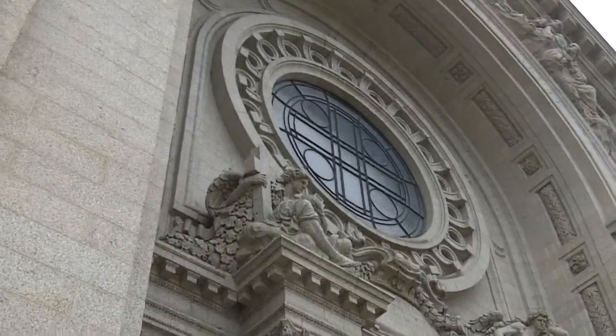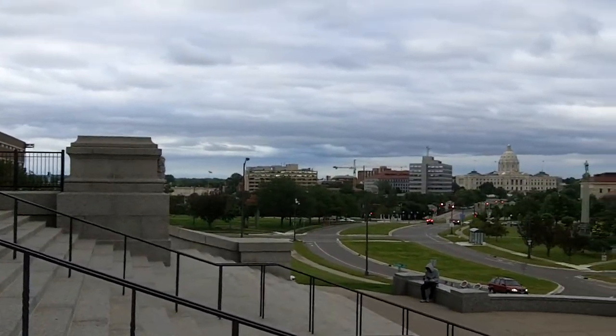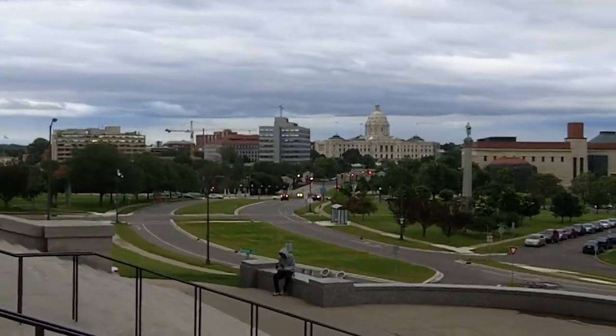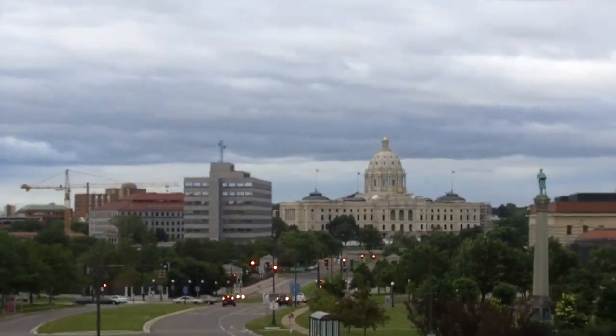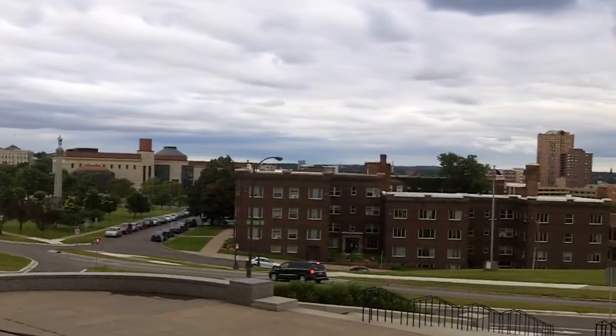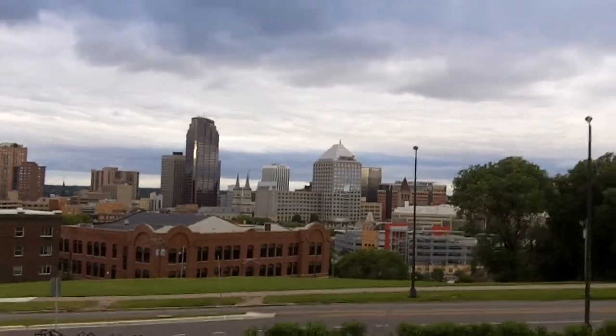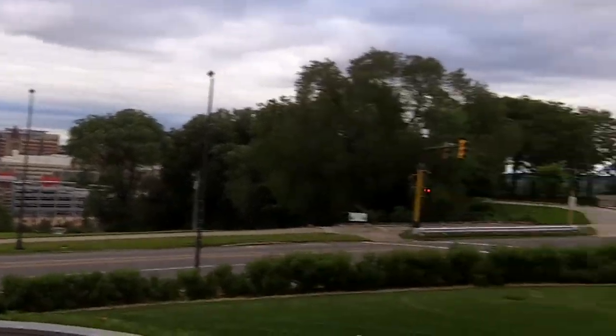broadcasting, not live, but this is the Cathedral of St. Paul on Cathedral Hill. And as we scan generally north, you get the view of the state capitol here, and then we come around east and we're looking into downtown. And again, this is Cathedral Hill. We're up on a bluff.